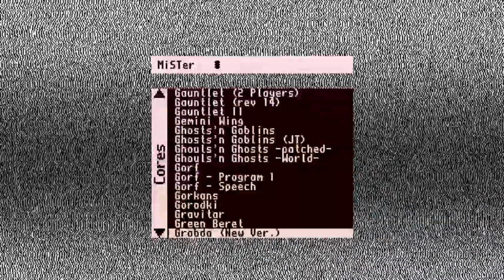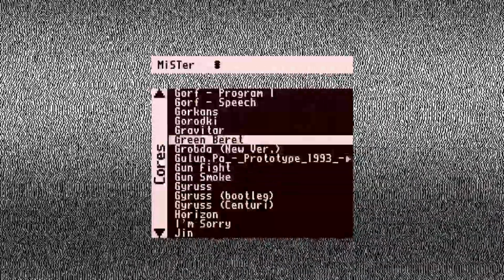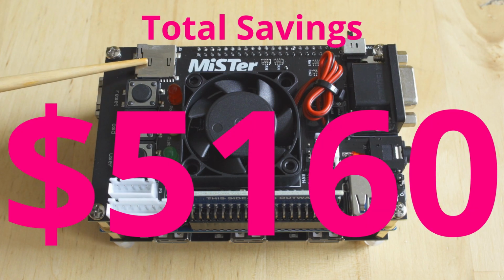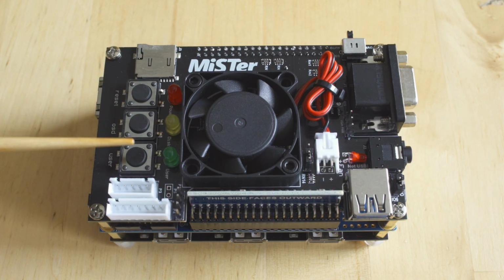What we really need to do is break down the final numbers and show you guys exactly how much you're saving if you buy a MiSTer versus buying all this original hardware. Because like I said, I understand $400 is not cheap. I don't spend $400 every day. That would be crazy. But we've totally saved right now about $5,160.